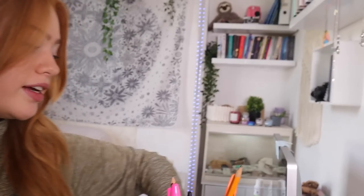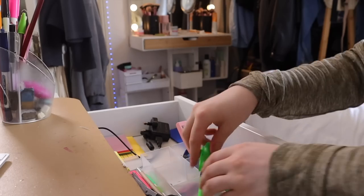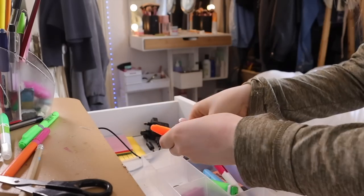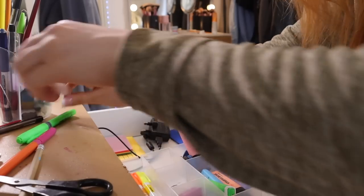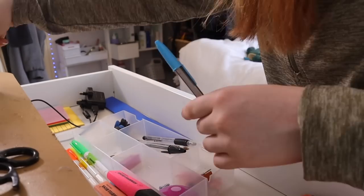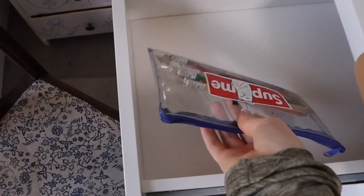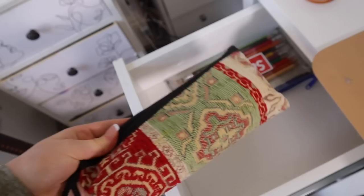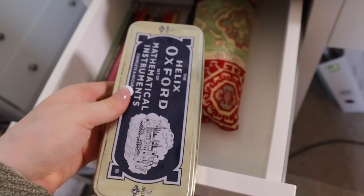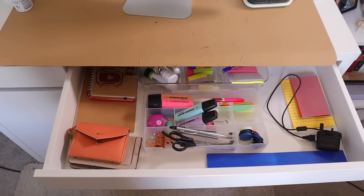This has been really frustrating me. I just don't think it looks very nice, and it makes my desk look really cluttered. So I'm gonna move all of this stuff into this, and then it will all be underneath the drawer and it will look really clean. Got coloured pencils there. These are shading pencils for art. And this is my maths kit. This drawer is finished.